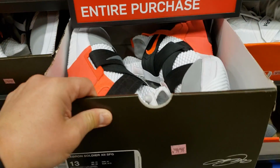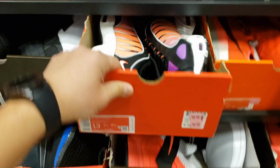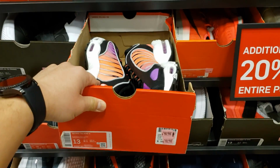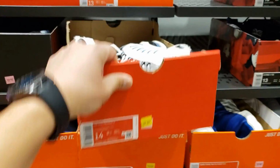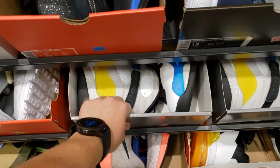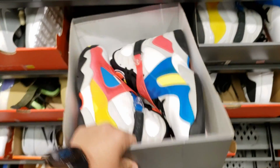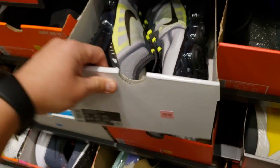Always got plenty of the Lebron Soldiers going for $80. Get that 20% off. Do got these tailwinds going for 95. Not too shabby. 14. The prices start falling. 70 bucks for these tailwinds. You get to get that 20% off. Got the red orbits going for $1.20. Red orbit 8. Got the Vapor Max going for 110.